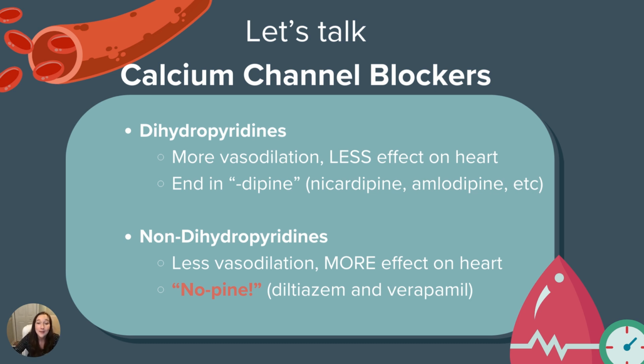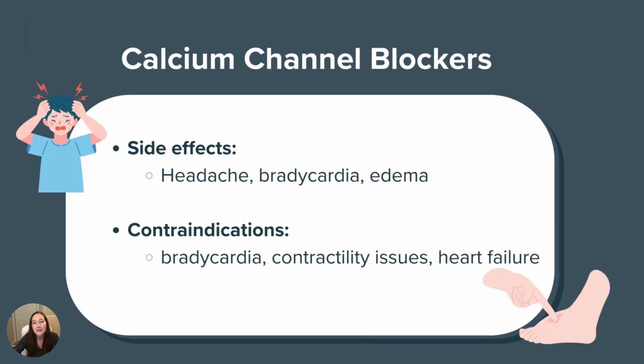And do you want to know an easy way which I remember which are which? So, our dihydropyridines end in dipene, right? And the non dihydropyridines have no pene, and it's right there in the word itself. All right, let's go ahead and jump to some side effects and other nursing considerations for these drugs.